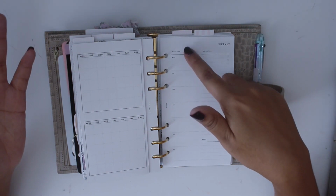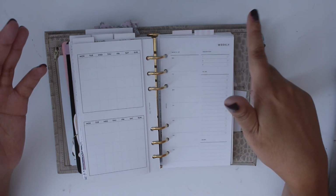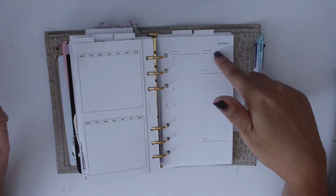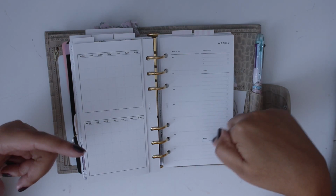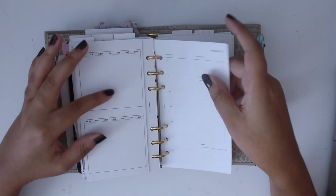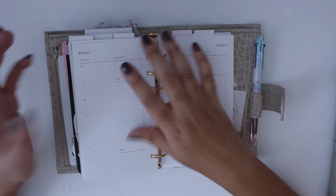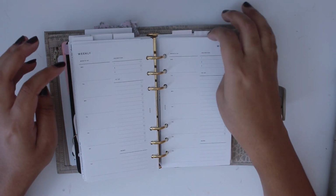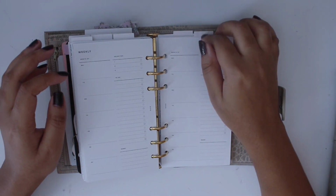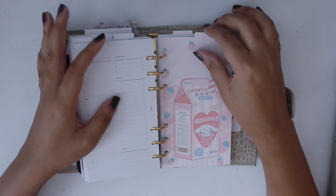So how I'm using it is keeping track of the food I eat, my grocery list, and then I'm gonna do exercise related stuff that I want to do, and I'm keeping track of my weight down here. And that's basically what I'm using that for. Because I got this on Friday, that's why this is not filled out. I'm gonna start this next week, and I'm super excited about that. I love how these inserts look.